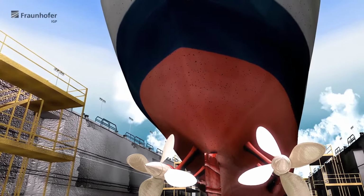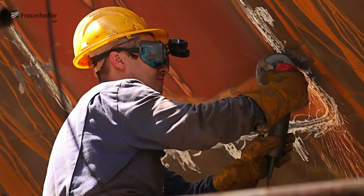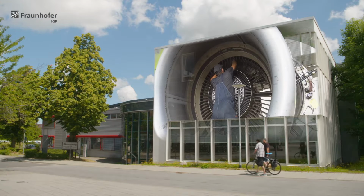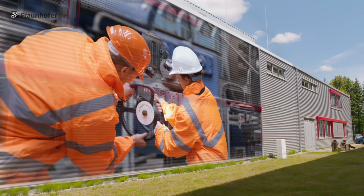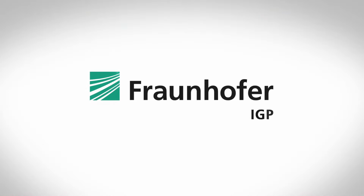So, even larger, more complex structures are constructed. These have to withstand extreme climatic and mechanical strains and use a lot of energy. In order to manufacture these sustainably, without exhausting the Earth's resources, we are searching for new technologies and more intelligent solutions. Here, at the Fraunhofer Institute for Large Structures in Production Engineering.